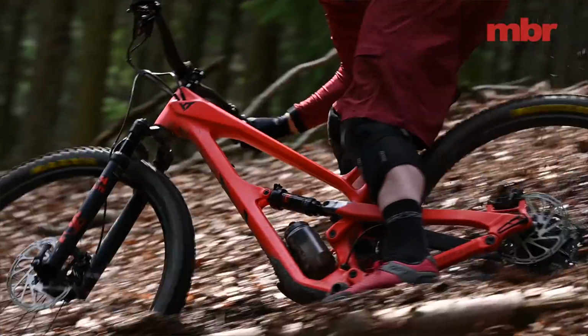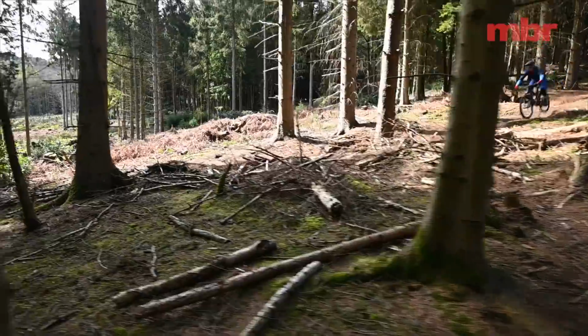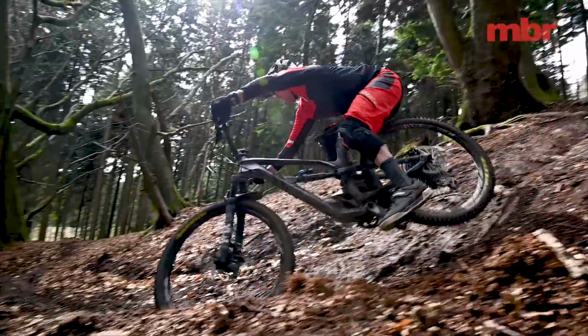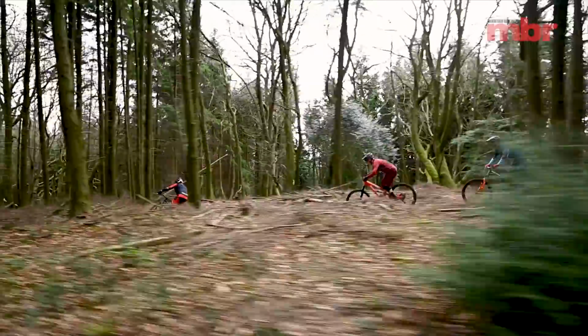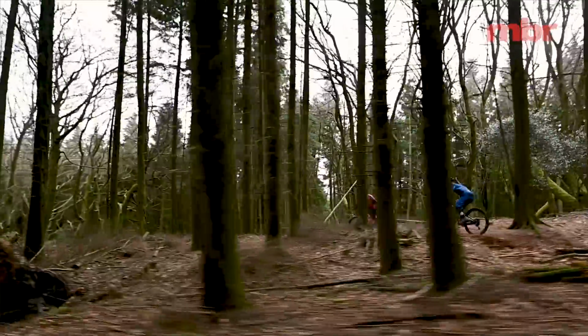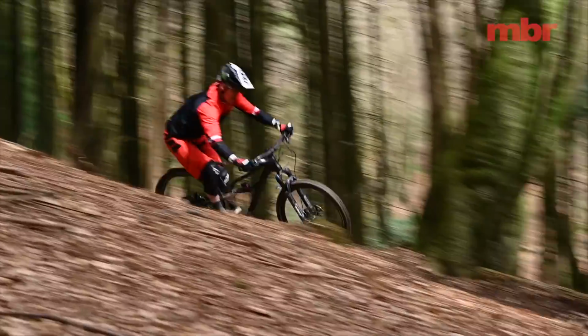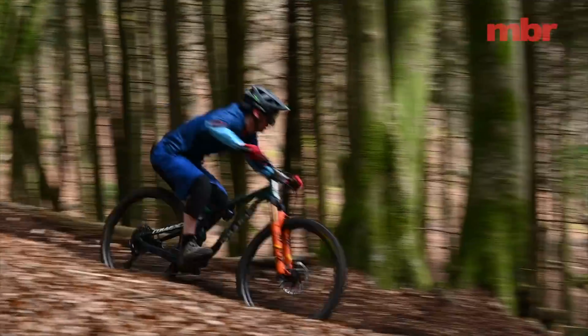The biggest change for 2019 has been in tyre sizing. With most bikes now coming with larger volume tyres as standard, we've split the test by the 2 dominant wheel sizes, 27.5 and 29 inch. And to cover a wider range of budgets, we've also split the price points rather than bunching all of the bikes in together. The 27.5 inch bikes are all around $2.5 grand, while the 29ers are $3 grand and over.